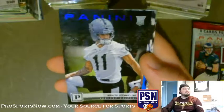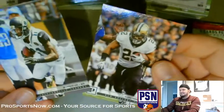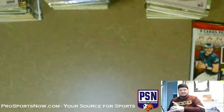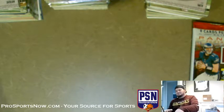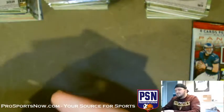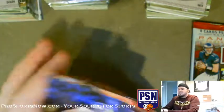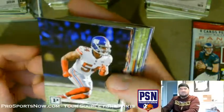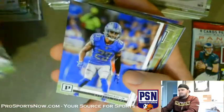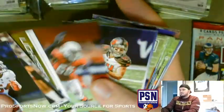Raiders rookie right there. Ah, Clemson, okay. Hey, I'm excited to see, I think it's not this year, not next year, the year after that, that kid out of Clemson, Sunshine. Curious to see what he winds up doing, where he goes in the draft. It'll be an interesting one, that's for sure. Do think he's going to be better than Tua. Antonio Brown, light speed insert. Looks good.